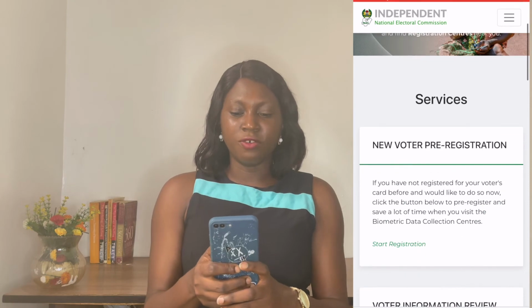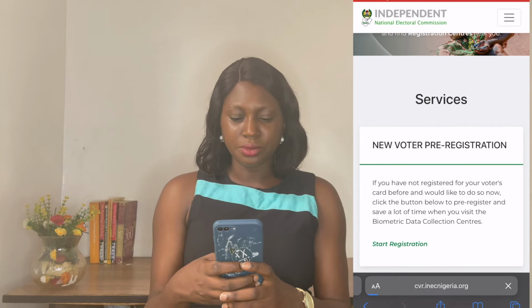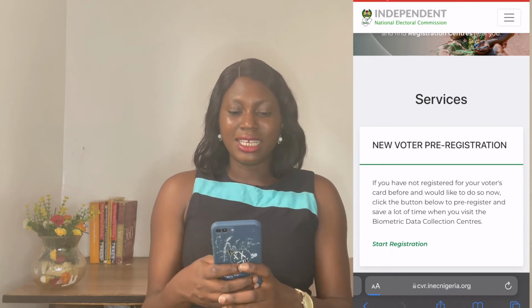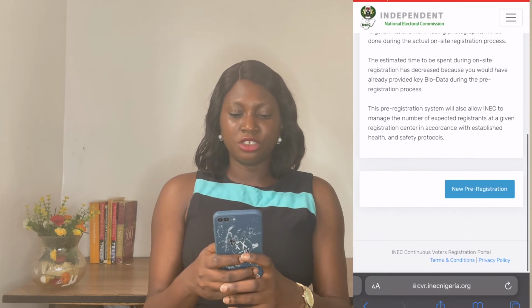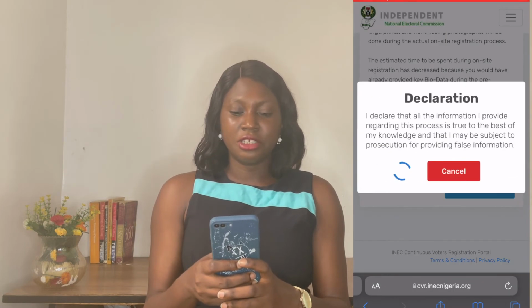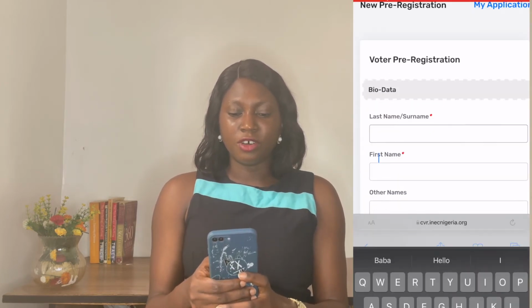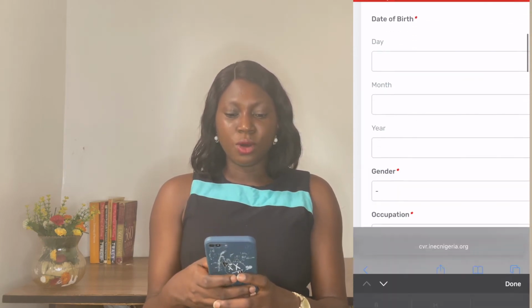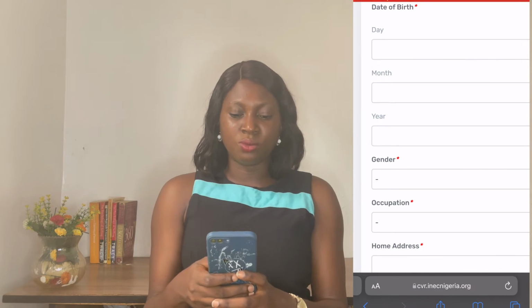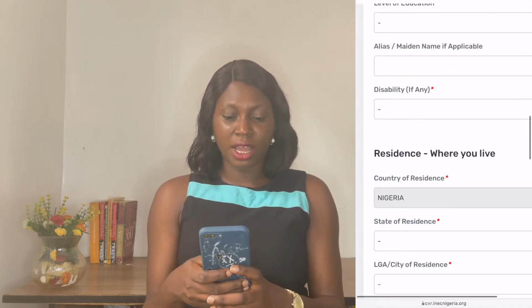You select the new voter pre-registration, start registration. It shows you the steps, and you select new pre-registration. There's a declaration. Oh yes, I declare all the information I'm going to be giving is correct. It asks for your surname, your first name, other names. We have date of birth, your month, year, gender, occupation, home address, your national identification number.